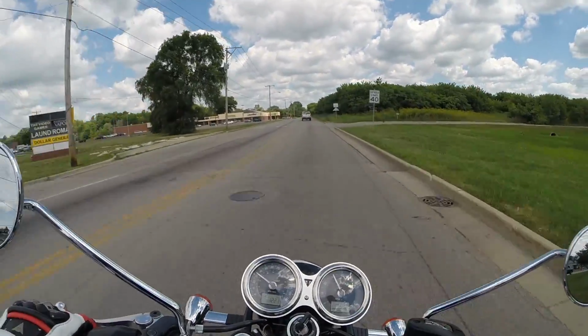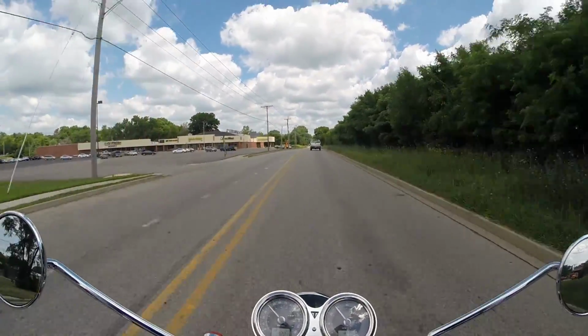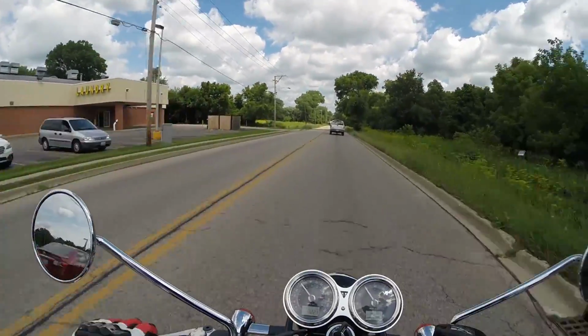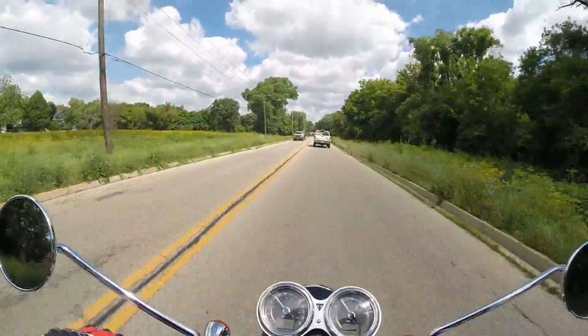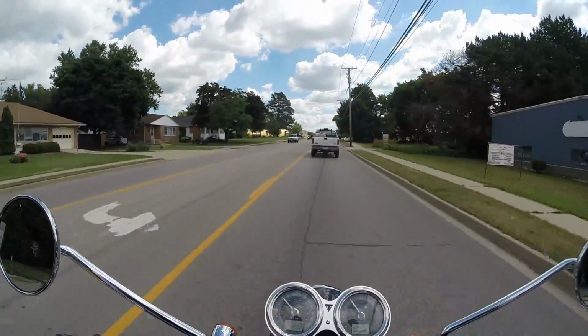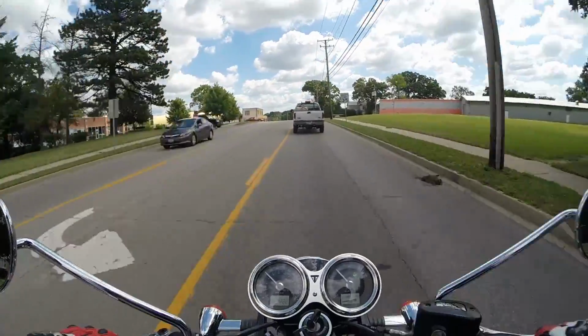I wouldn't mind having this in the garage on top of my Street Triple. Ooh, that turns really nice. It leans really nice because it still does sit pretty tall, 30.9 inches, but not as tall as other bikes, so it's still comfortable. I'm gonna leave the blinker on here. I don't know if you guys can hear that, but that sounds pretty good.